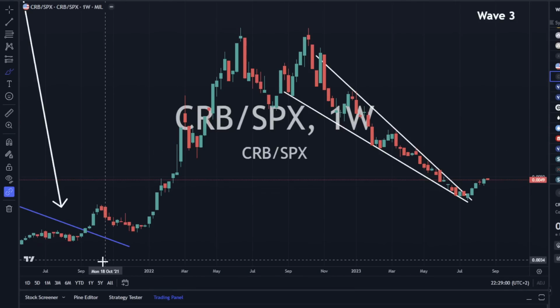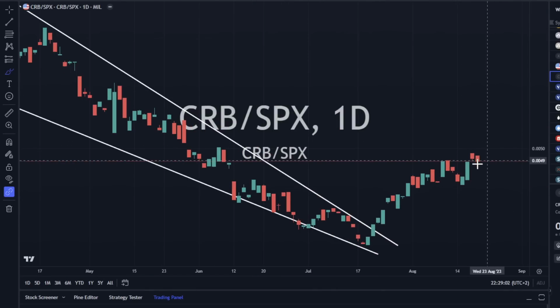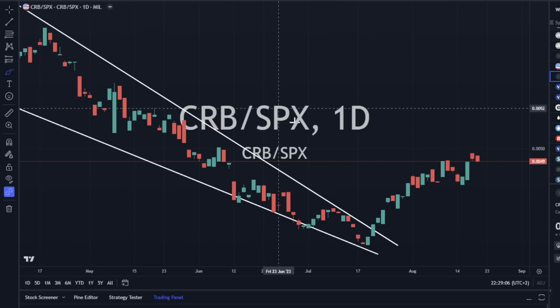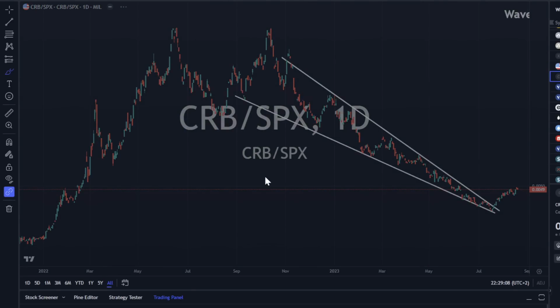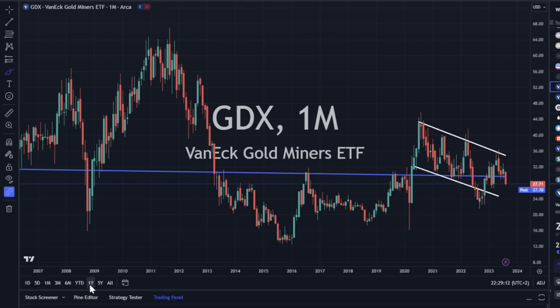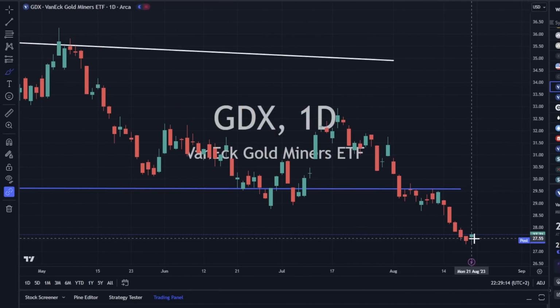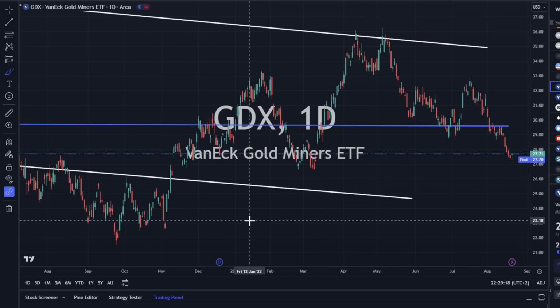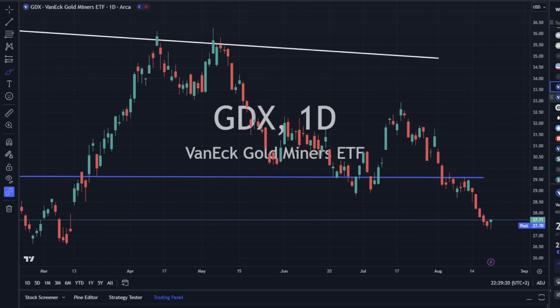CRB to S&P 500 still looking good. Just had a small down day today, but still looks good for an outperformance of commodities in relationship to the S&P 500. GDX up a little bit today. Nothing really to write home about, but we'll see if we can start basing where we're at and see if we can turn this train around.